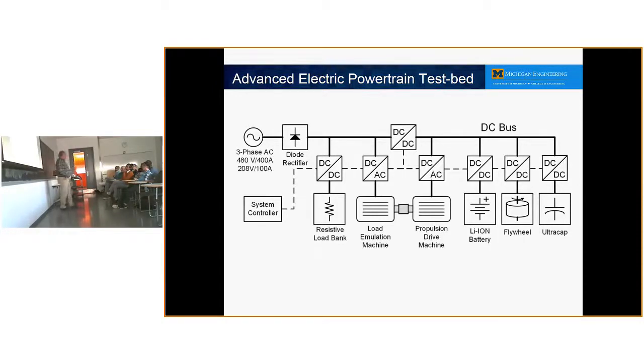What's going on there with those two machines? Well, this one represents the machine under test, and this represents the load. So you could have it. Still a motor generator set. Yeah, essentially. They're identical, so they have the same torque and speed ratings.